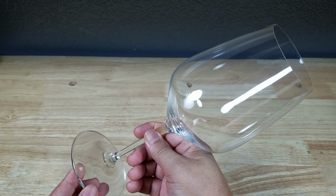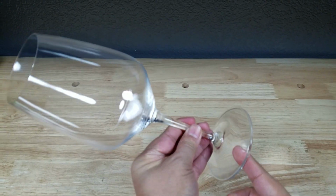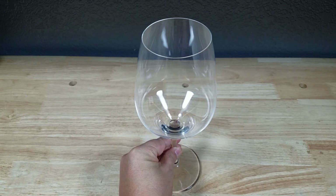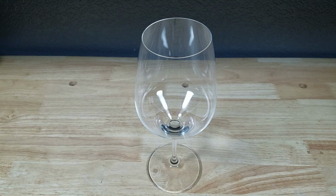As you can see, today we're talking about wine glasses, how to select them, some considerations you might want to think about before purchasing a set, and today we're going to be using the Riedel Extreme Cabernet glass and why I think this is the perfect option.